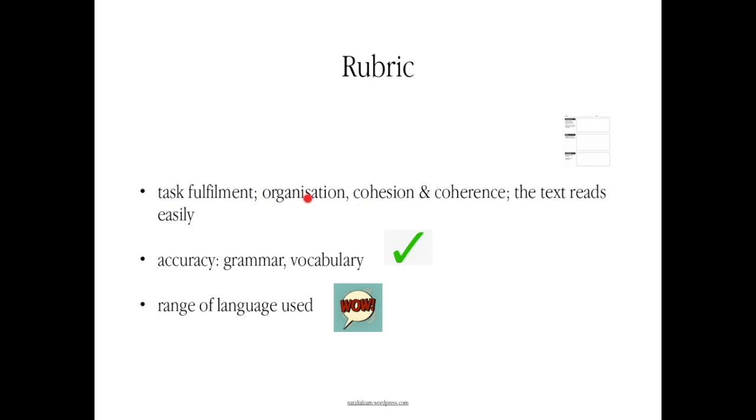In that criterion, you also get your organization, whether your text is cohesive and coherent. Does it make any sense? Are you explaining ideas correctly? And are they connected in a proper way, in an organized way? And basically, whether the text reads easily. If your text is easy to read and can be understood by somebody other than yourself.